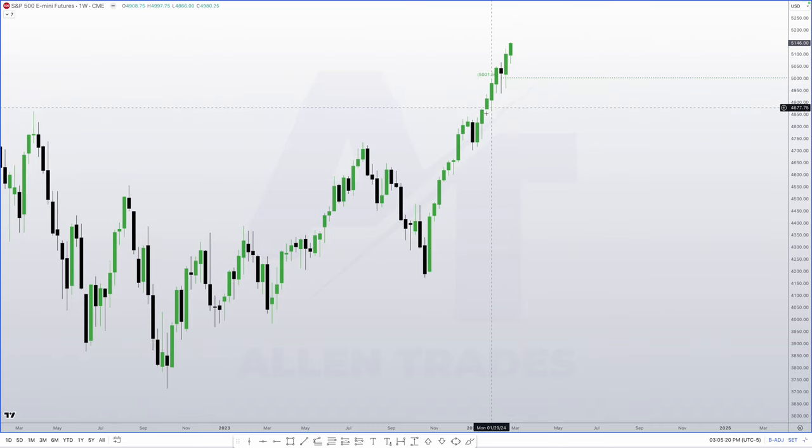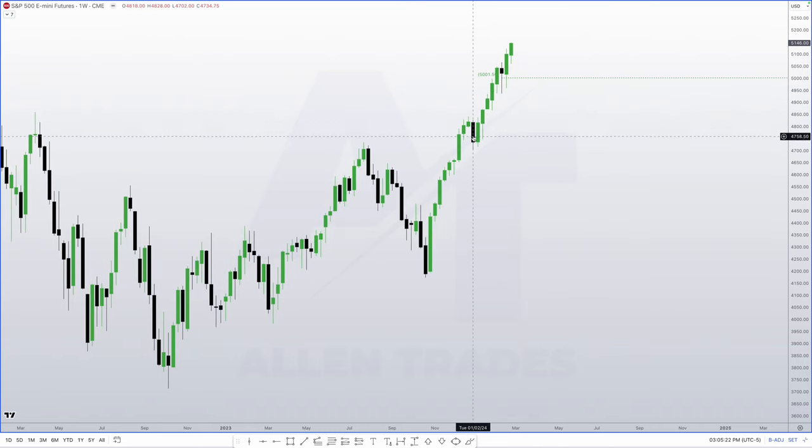and look for price to get into this imbalance. Then we have this order block, and then we have imbalances down here. But that is not what I'm looking for right now. I am looking for higher prices on E-mini S&P.